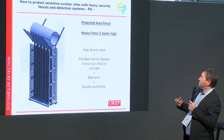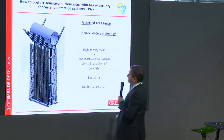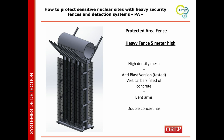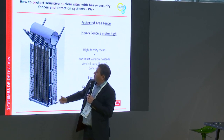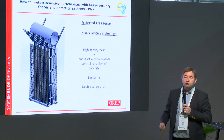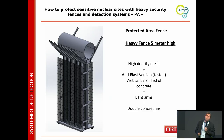The first one is a very heavy fence. We have it in demonstration in our bus. It's a fence with vertical bars here, and in these bars we put some concrete to stop people from cutting the fence. You can cut it, but it takes a very long time. And then we put some weld mesh, which is called prison mesh or high density mesh. This mesh is also used to delay the intruder. And this fence is also tested against explosives. It's anti-blast. We have done some tests with GIGN in France, and the fence resists explosives.